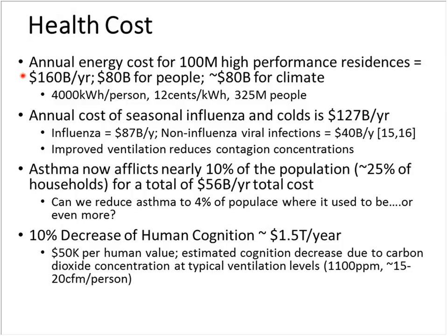Asthma, as we talked about, afflicts 9 to 10% of the populace, and from CDC estimates, costs about $56 billion per year. Can we, through better ventilation, reduce this to where we used to be, at about 4%? Or can we reduce it even more? Presumably that would be a $25, $30 billion reduction in costs. That's money in our pockets. That's money we can do other things with.